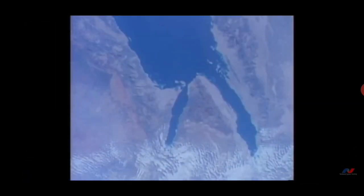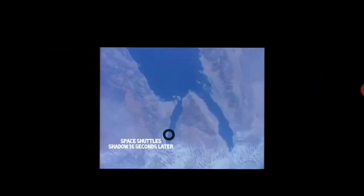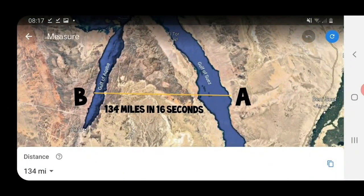Incredible that a 122-foot long spacecraft could cast a shadow 230 miles down upon the Earth. Now what I find even more incredible is when you use 2 points of reference on this map and measure the speed. Bear with me. Point 1 on the right there, I've marked it, and point 2 on the left. Between those 2 points of reference, it took 16 seconds for the shadow to travel. And between those 2 points, it's approximately 134 miles. So the shadow travelled 134 miles in 16 seconds.